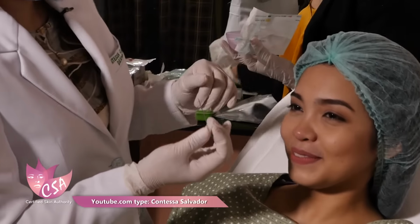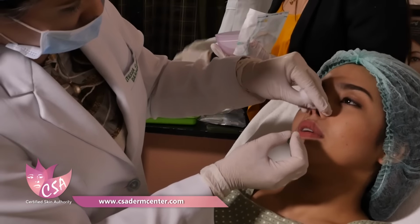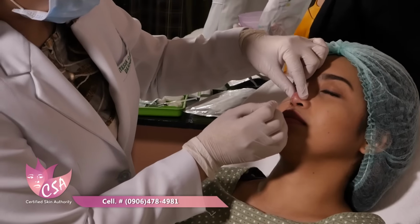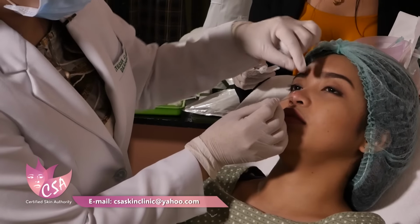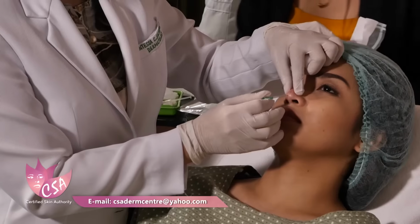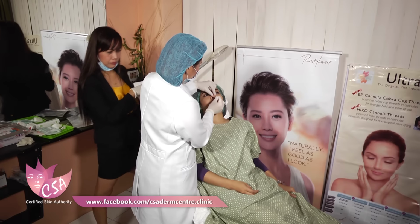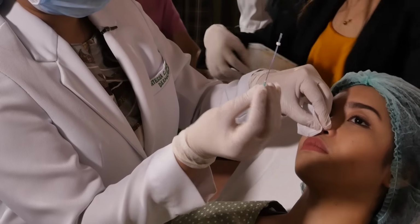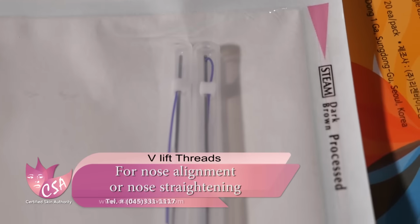Sponge, please. Okay. So normally what we do is, this is already numb, so just a little bit of a needle here. Yun lang siya. You feel that? Hindi naman daw. Okay. So, totally numb because of the anesthesia that we had injected kanina. Okay. So, this is the HIKO thread. It has a cannula. It's actually blunt. And the thread will have to be left inside the nose area, dorsum of the nose.